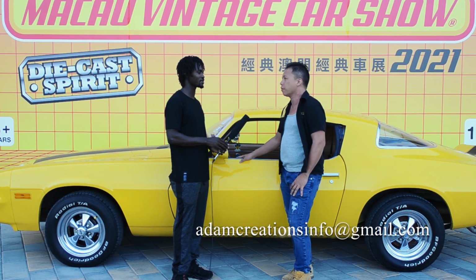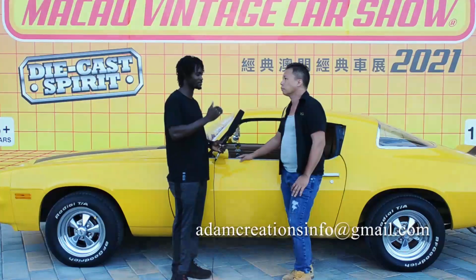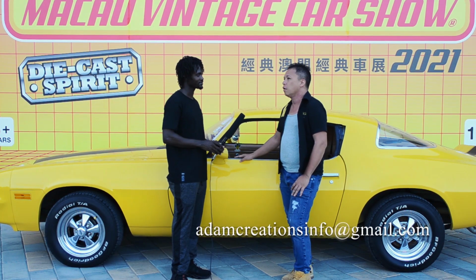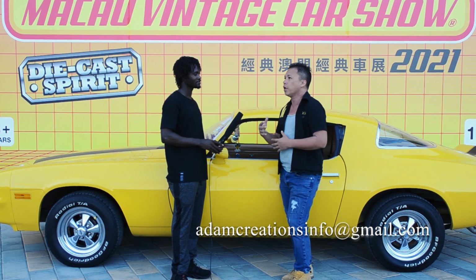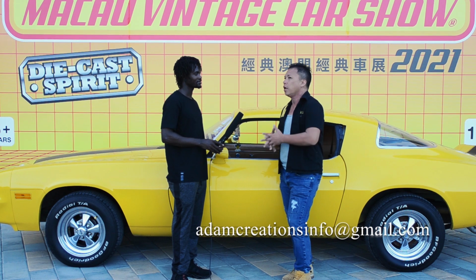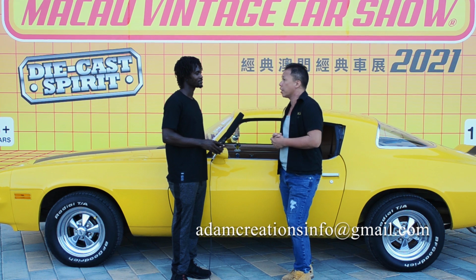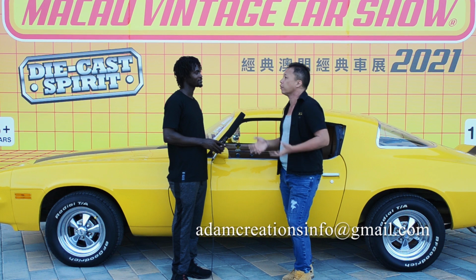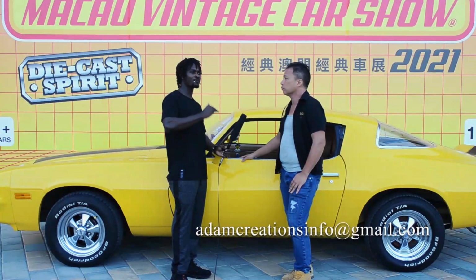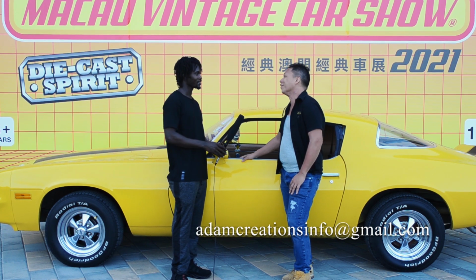Yes. Okay. So how long have you been doing this? For the MVCS, about 10 years. 10 years? Yes. We started from a small Facebook group, and then we made car gatherings again and again. About 3 years ago, we registered the association with the government, and then we started to make more official car shows, just like this. Okay. How long do you intend on continuing doing this? Oh, that's forever.